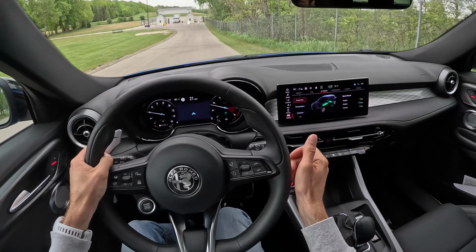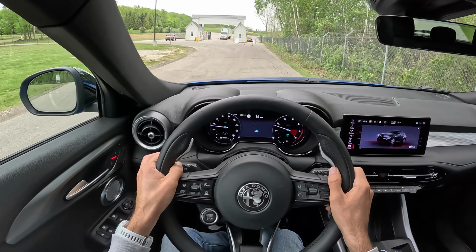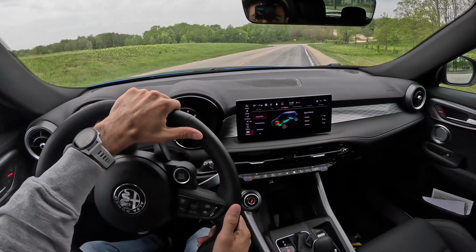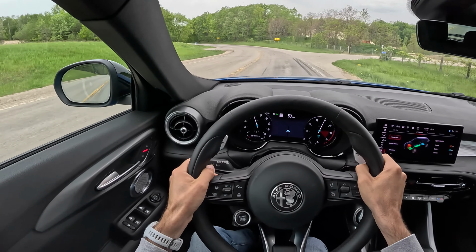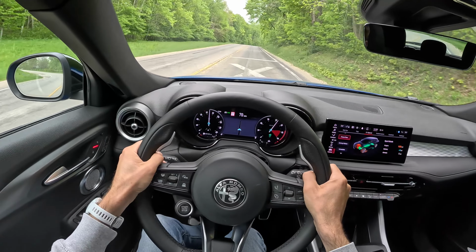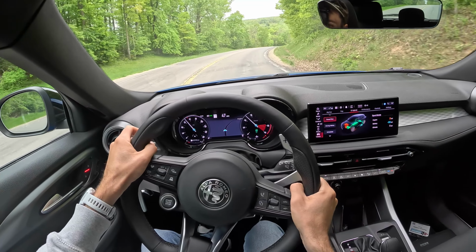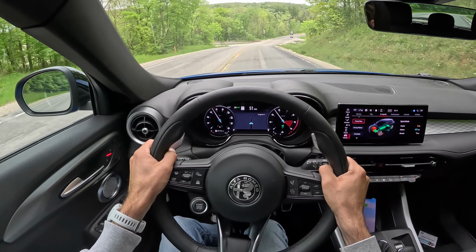Go into dynamic mode. Our engine jumps to life. So now let's get it off the line. Pretty potent for 180 horsepower. I don't think that number really does it justice. This is like a zippy little car. I know zippy doesn't exactly scream speed, but this is okay.